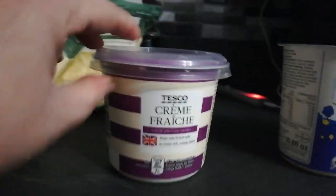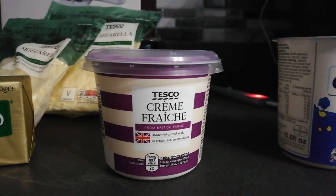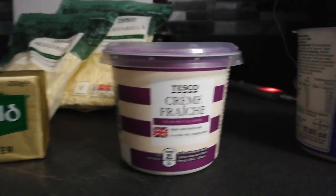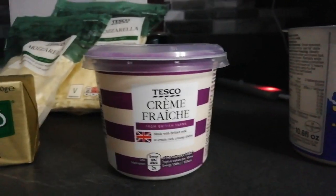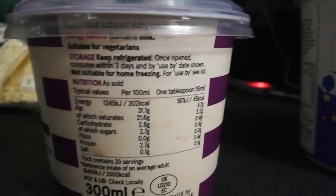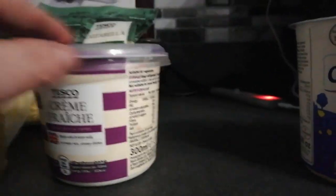Cream, I got a tub of creme fraiche. I really like that either as a sort of dipping sauce with my dinner, or I add it to my homemade soups to make it nice and creamy and filling. The creme fraiche is 2.8 grams of carbs per 100 mils, and I never use 100 mils at a time.